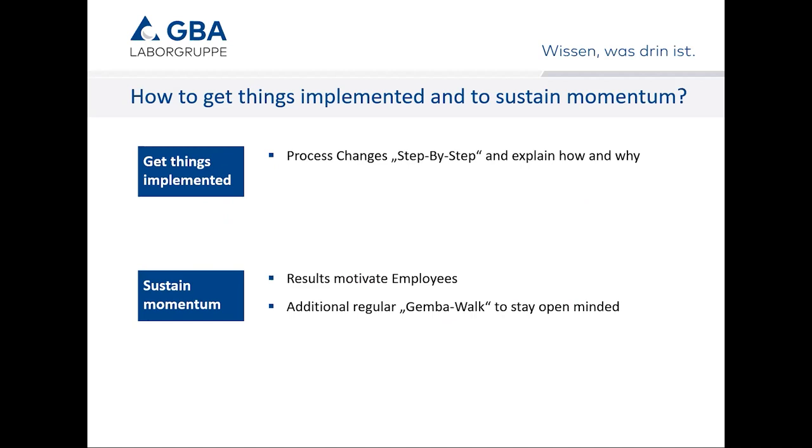It's the same as with quality management. You can't do this upside down. You need to do this from the bottom to the top. And in the end, the success achieved usually motivates staff to make further improvements and implement them. An additional regular Gemba walk helps to stay open-minded to the staff and also to the client. As a result of the procedure, we process a regular Gemba walk in our company. We do this every 3 months and have a look in our laboratory, and we analyze the procedures that we have, and we are looking for new ways.